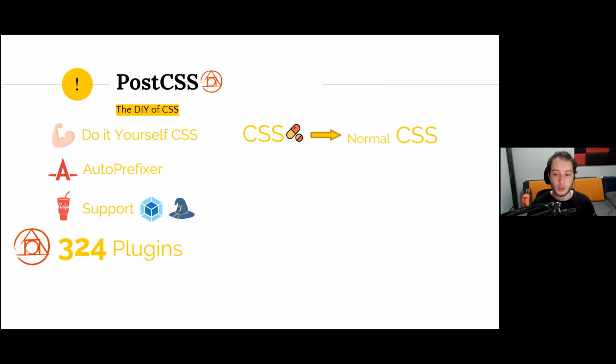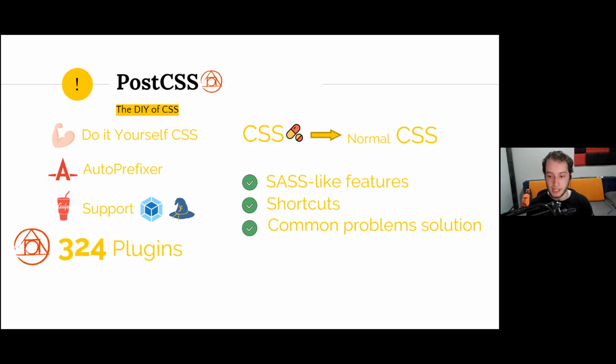Those plugins allow you to create some sort of a preprocessor of your own containing only the features you use and like. Of course, among these plugins, you will find Sass features like mixins, functions, iterations. But what you will also find there are debugging tools, property shorthands, CSS polyfills, and you can even make your own plugin pretty easily.